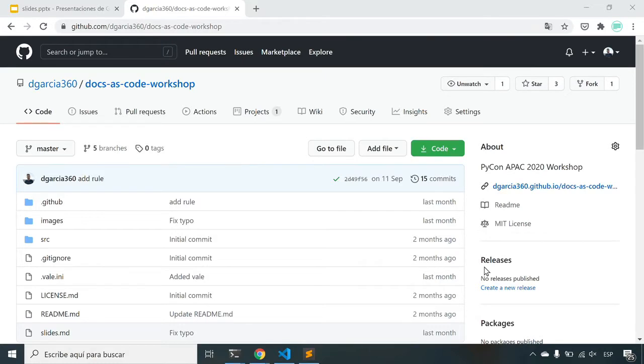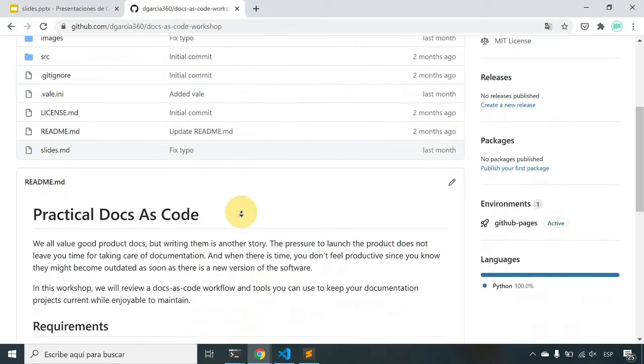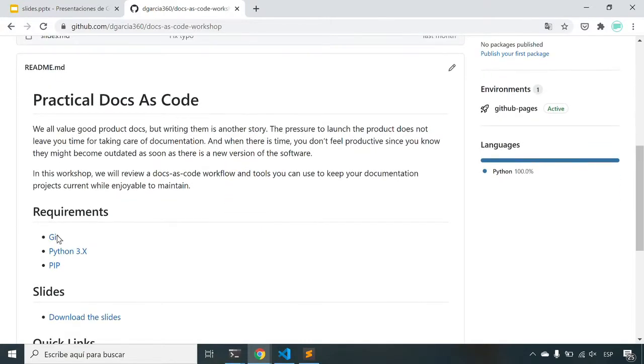Okay, so we have opened the page, and before cloning this template onto our local computer, we need to make sure that we have installed the following dependencies. So if you don't have Git or Python 3 or pip on your computer, please follow these links and you will have a tutorial that will show you how to install them.